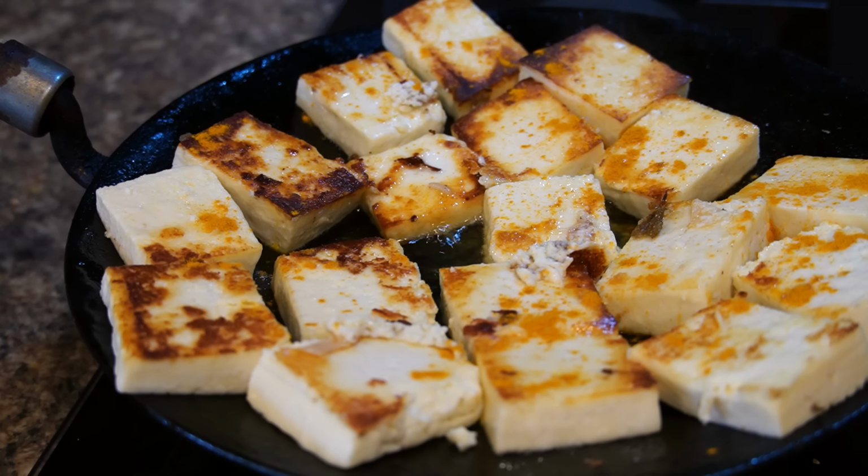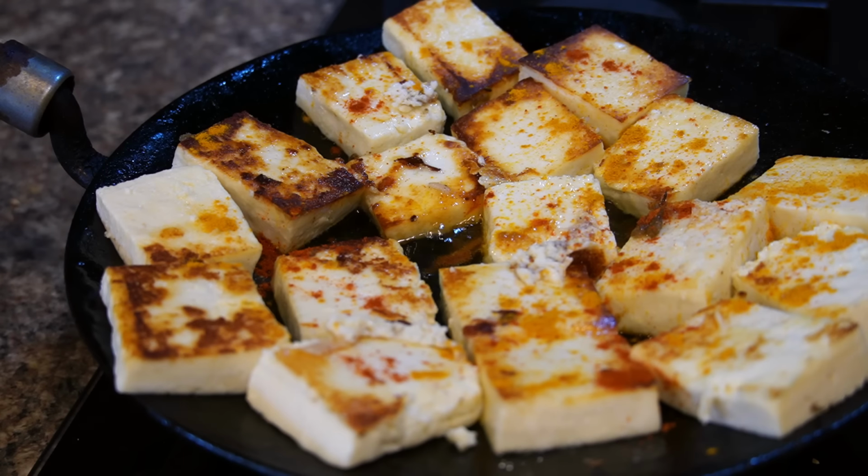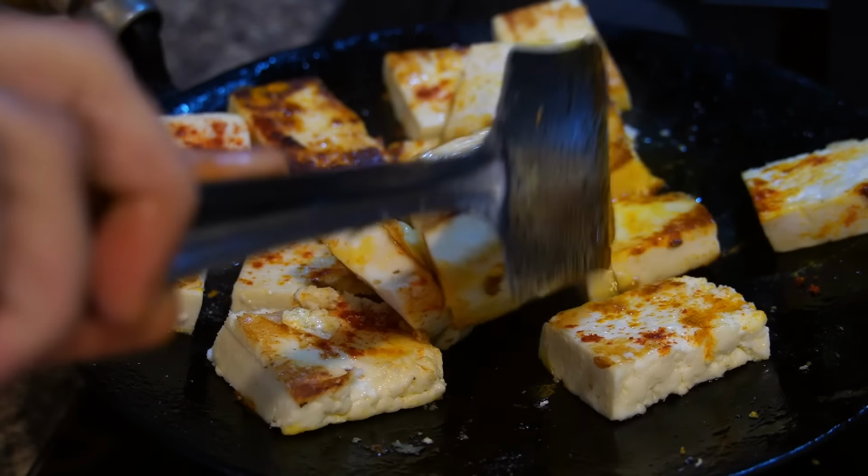I was planning to make bangan ka bharta, but kids said no. Every time I want to make it, they just deny it. So I will do it over the weekend, change in plan.